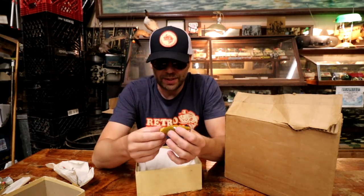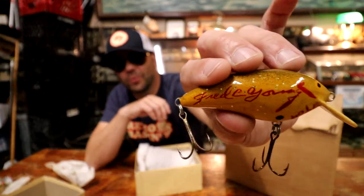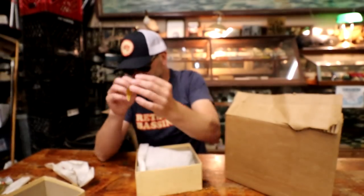I've seen these, like many lure hunters, tackle junkies. I've spied these on the internet for a long, long time. I never thought I'd actually see one in person, to be honest with you. I certainly never thought I would see probably, clearly, the most epic collection the world has of these baits. So this is wild. That's a great, great looking bait.